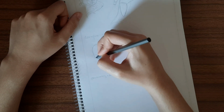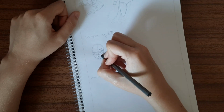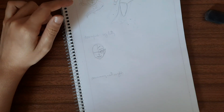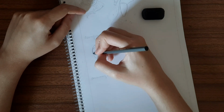Now the vampire, and as you can see I just started with the face as always, and I started to sketch their features. I drew the pointy teeth, of course, because they need to have pointy teeth, and then I just drew some really nice haircut with the sides shaved and then a ponytail.